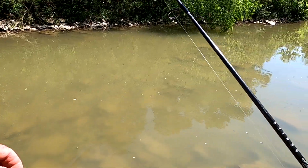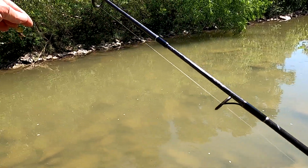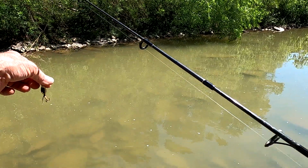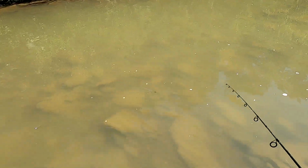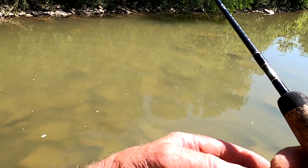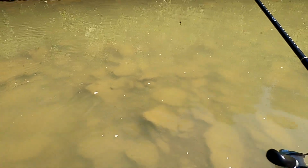I've got a rooster tail rigged up on this. I've got a dark color, which we're going to need in this cloudy water, and it's flowing pretty good, so we'll see what we can get into here.